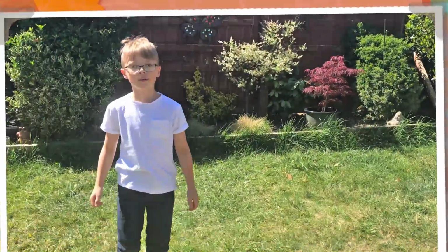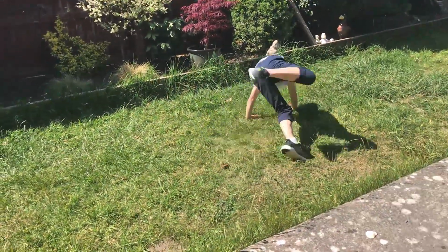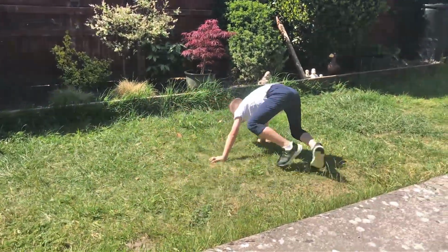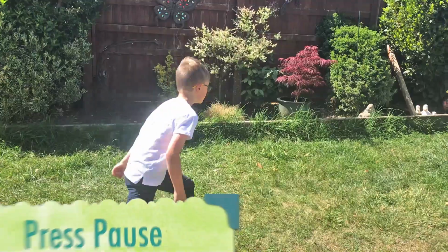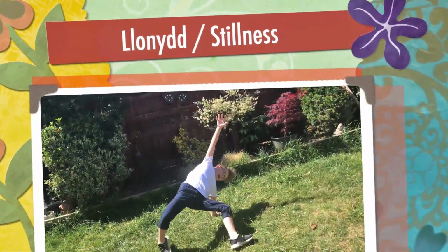Travelling from one space to another using different movements. Rolling and running. Travelling on feet and hands. Stillness.